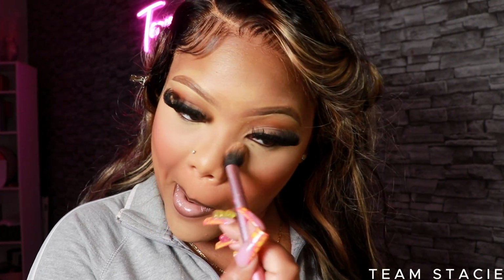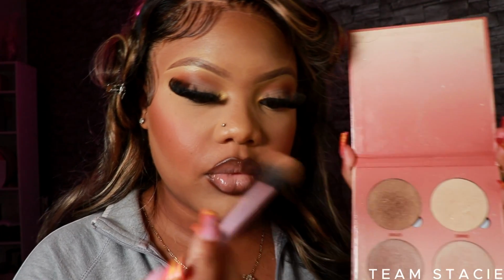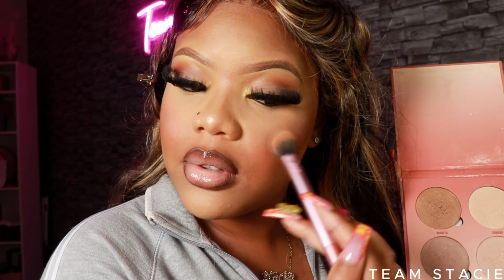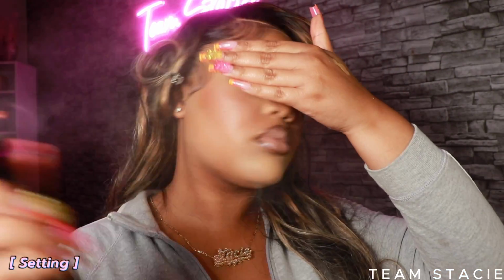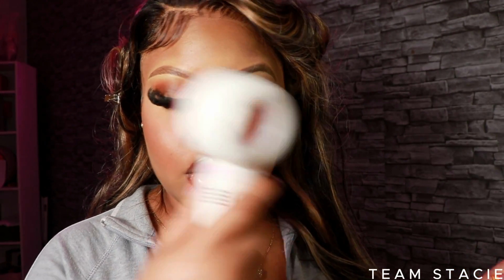So after I put the Team Stacie Cosmetics on the lips, now I'm going to dust off any excess powder with my MAC Studio Fix pressed powder. And then I'm going to take a little bit of this shimmer shade in the inner corner, then highlight the face. Guys, if I'm going too fast, rewatch the video as many times as you need, okay? Because I know I do talk a little fast. So after all of that, we're going to set my face with the Morphe Continuous Setting Spray and dry her down.